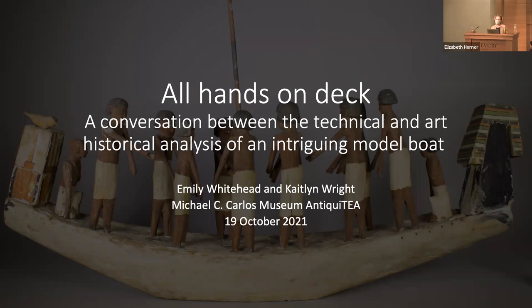Here in the Parsons Conservation Lab at the Carlos, and they will be talking to you about the evolution of this really fascinating ancient Egyptian boat. I won't say anything more about it so that you can. Okay, welcome.